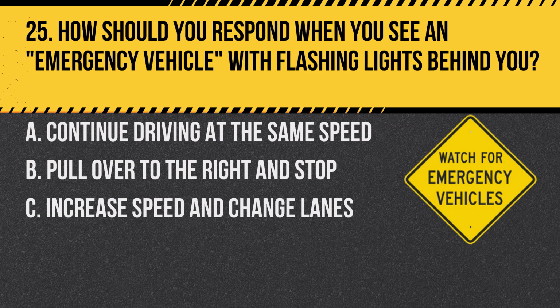Question 25. How should you respond when you see an emergency vehicle with flashing lights behind you? A. Continue driving at the same speed. B. Pull over to the right and stop. C. Increase speed and change lanes. Answer. B. Pull over to the right and stop. This allows the emergency vehicle to pass safely.